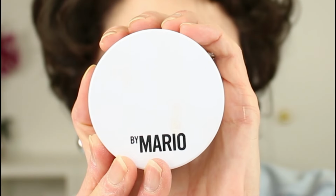Now, let's get this showdown rolling. After I test each of the 8 color correctors, I'll apply my Kosas concealer in the shade 1.5 over it, which is about 1 shade lighter than the concealer that I use on the rest of my face. And then I'll apply a tap of powder to prevent the concealer from creasing. I'll apply a different color corrector to each eye, and then we'll compare 2 at a time.